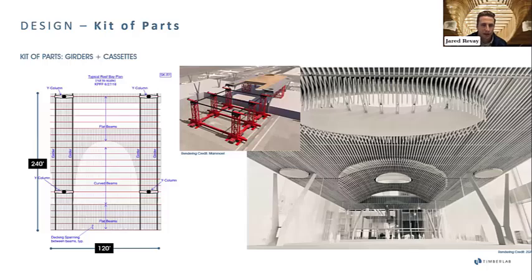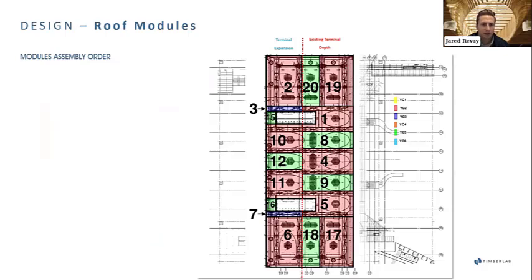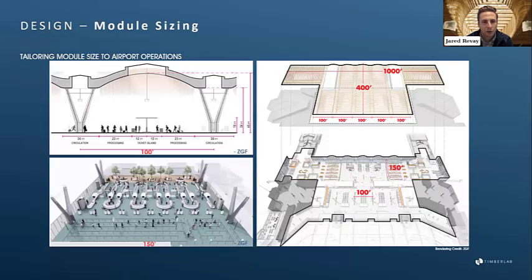The intent was to create these kit of parts that can be transported on these large module movers called SPMTs, self-propelled modular transports. And the roof was broken down into 19 different cassettes that would be moved over to the airport. And you'll see how they're numbered there, and you'll see how they're numbered in the airfield where we built them. Those cassette sizes were intended to work with the design and define the spaces within. And that was the marrying between the design and the structural system.